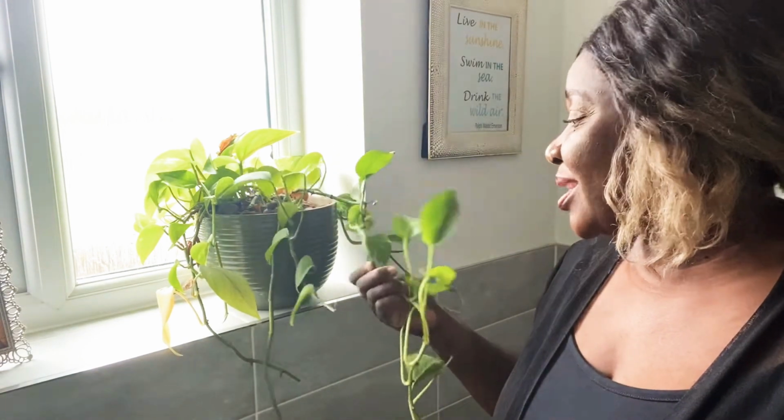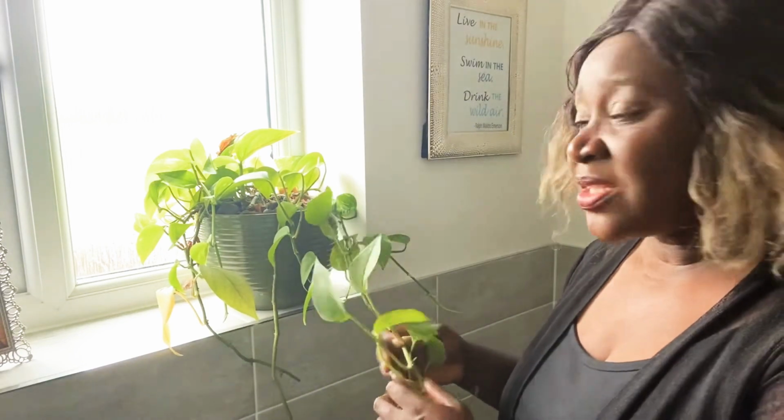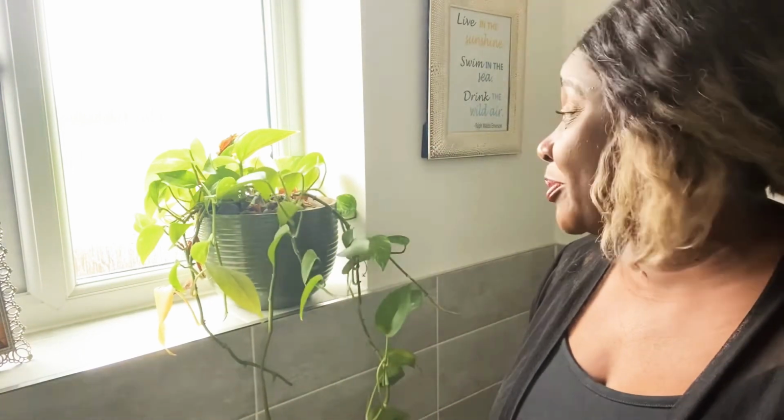I leave it in the children's toilet because it's low maintenance and I'm not usually in here all the time. So whether I put water or I don't put water, it's fine. I leave it in here for them, and of course they don't water it. They don't remember to water it. At least the mist from their showering gets to it. Maybe it gets some water somehow that way. So that's that one.